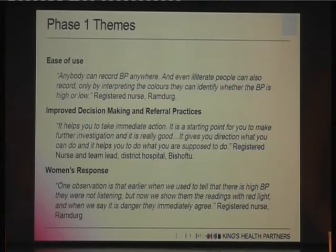And also, an unexpected finding for us was that women really like the lights. So another quote was that one observation is that earlier, when we used to tell them that there is high BP, they were not listening, but now we show them the readings with the red lights, and when we say it is danger, they immediately agree. So these are just 3 brief examples that were reflected across all of our sites, but it shows us that the device is being used and hopefully has the capacity to make a change in the way that we expected it to.